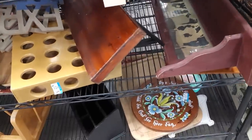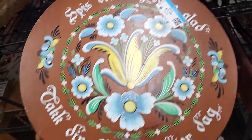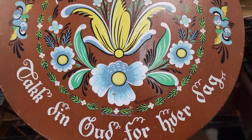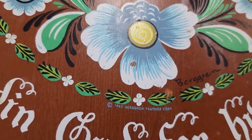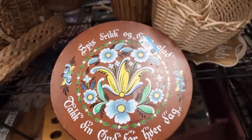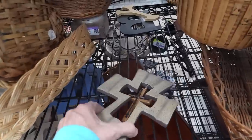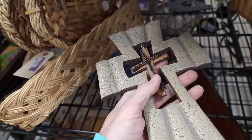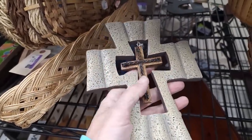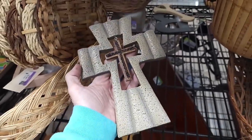Lake Las Vegas Resort. What's this down here? 1962. Bergren Trainer Corporation, Bergren, for $3.99. That seems like it is worth picking up. That's a really, really pretty cross. That's really, really nice. I used to have a wall of crosses. I got most of them at Hobby Lobby when they were like 50% off. I do love beautiful crosses. $5.99. Yep, I think I'm gonna get this one.